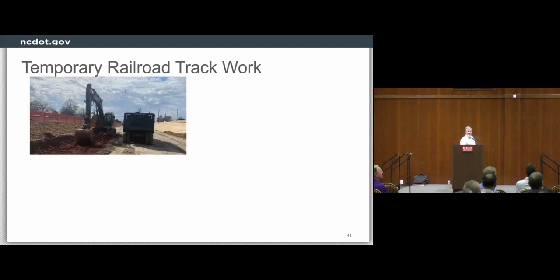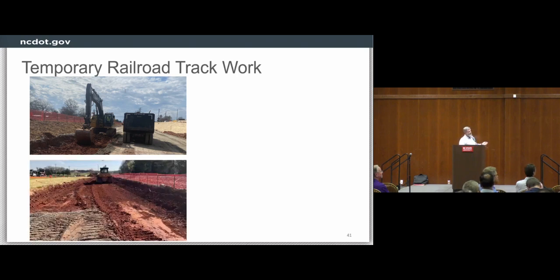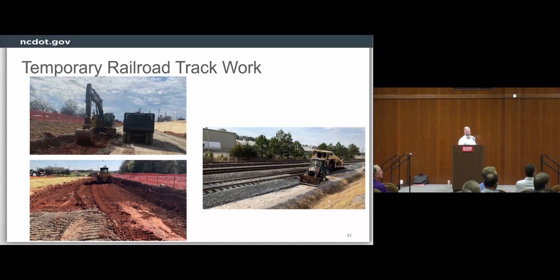We were supposed to come in here and grade the track bed, and in that track bed grading, we would put the sub-ballast in. Here are some pictures of the work that we were doing. After we got the sub-ballast put in, compacted, and everybody at the railroad was feeling good, the railroad would come in and place the ballast on top, and then they would place the rail. After the rail was placed, CSX would bring in their people to do the ties on either end. NS would bring in their people, and they did their ties on either end as well.